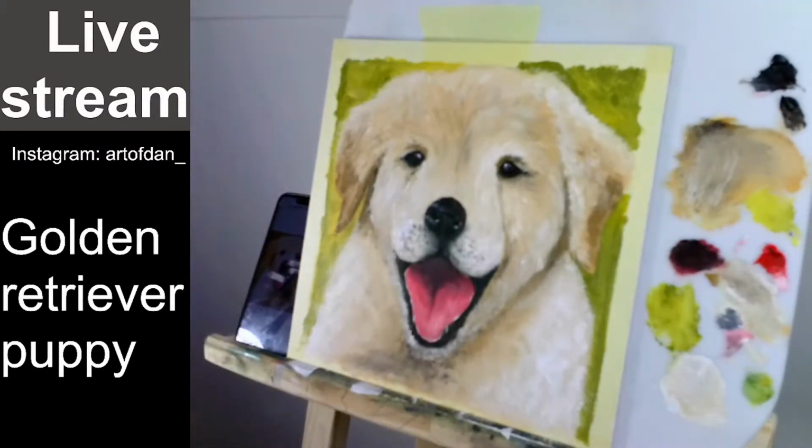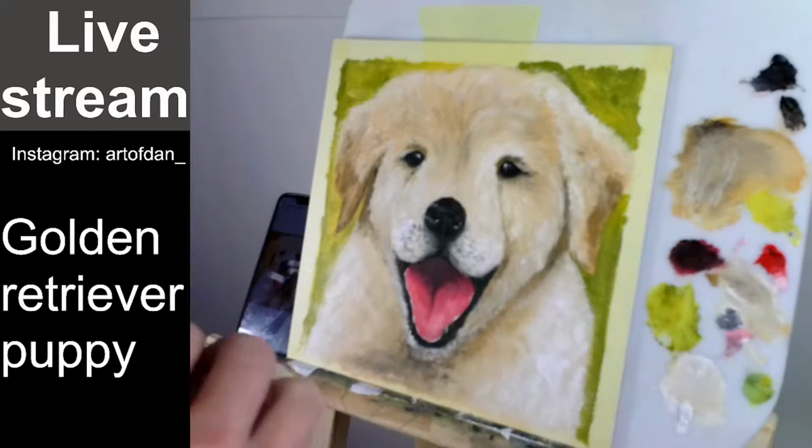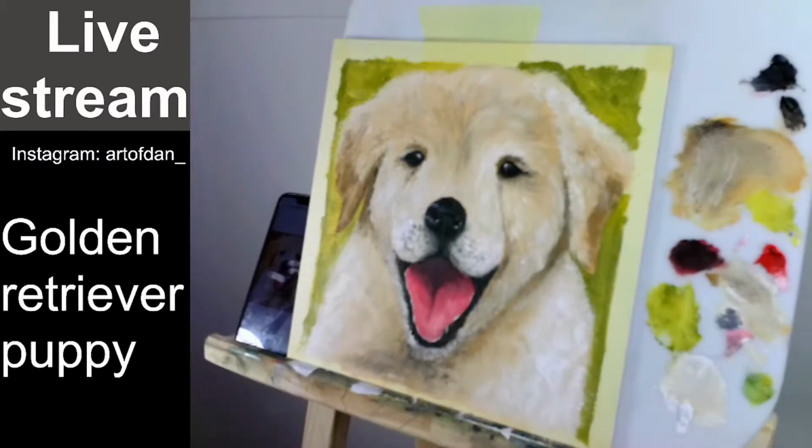Let's add mustache. Again, I need some white. And I will use the palette knife for mustache.